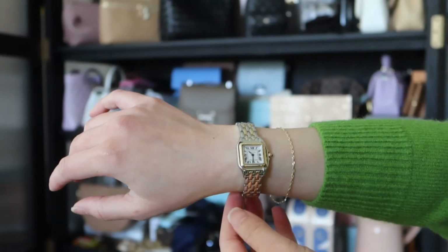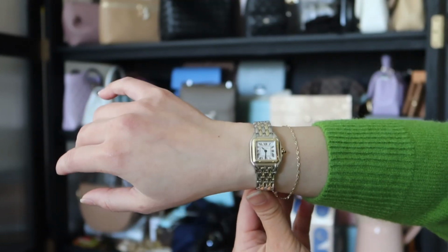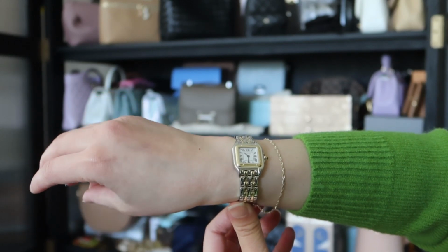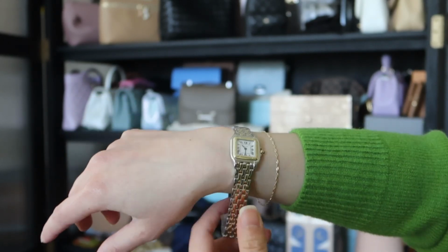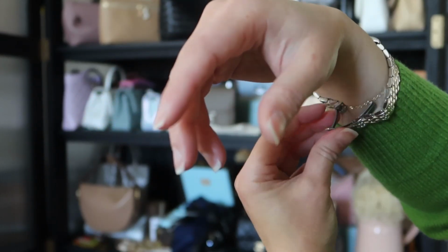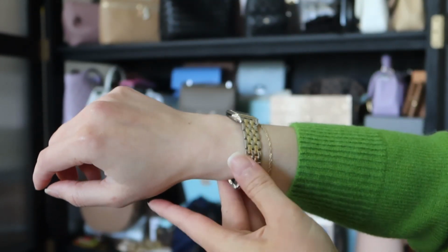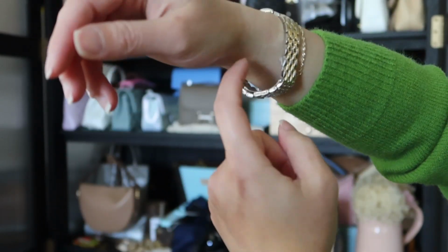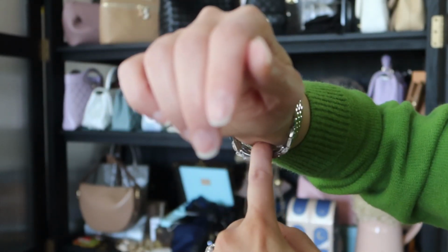It is a very dainty watch. It's definitely more of a jewelry piece than a watch. My husband's the one that's more into watches, if you've seen his unboxings. This is my first Cartier piece. And I can close it all up, but just to show you, even with it closed up, you can see that there is quite a lot of space.